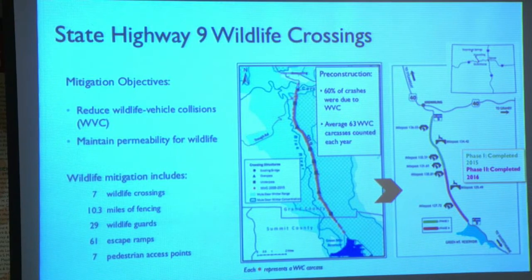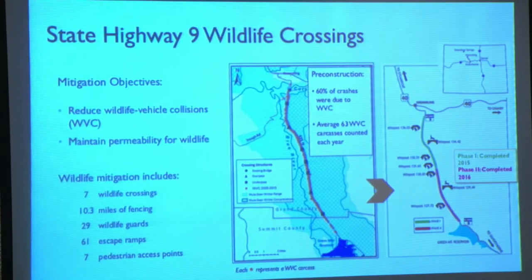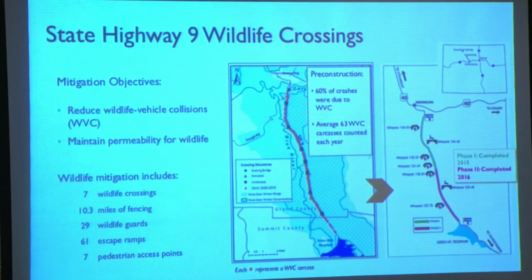So then post-construction, this is kind of what it looks like, in this map on the right. And the mitigation consists of a nearly 10 and a half mile segment of roadway that has fence on both sides. Two wildlife overpasses, five underpasses, and then mitigation like ramps and wildlife guards, which are kind of like expanded cattle guards, and pedestrian access points, usually for recreation.